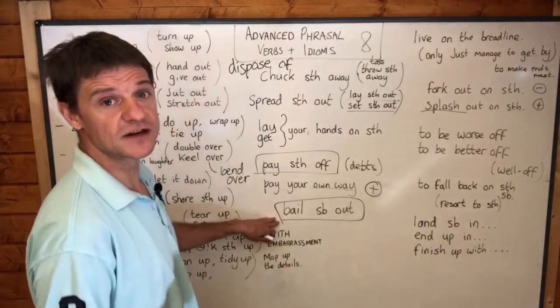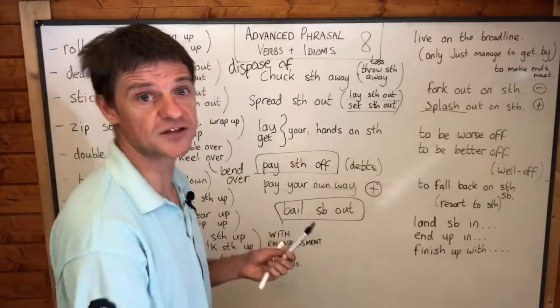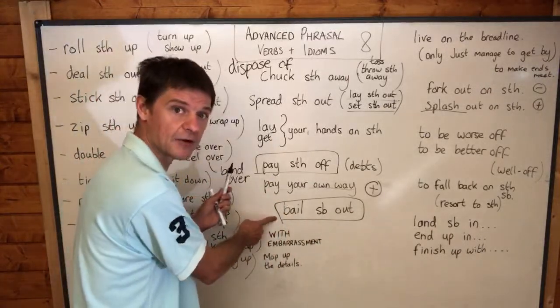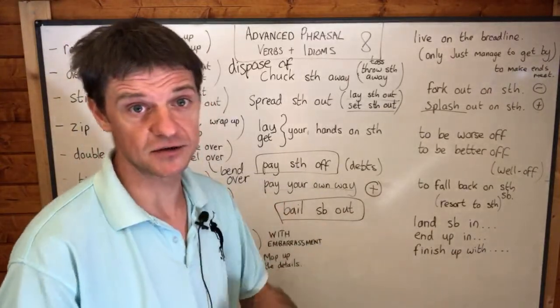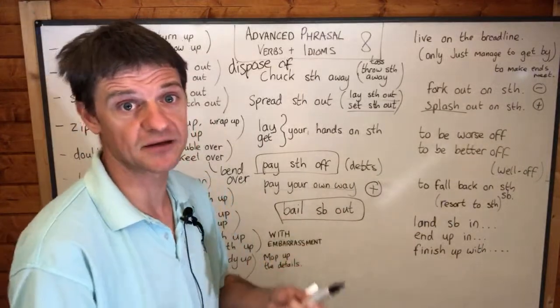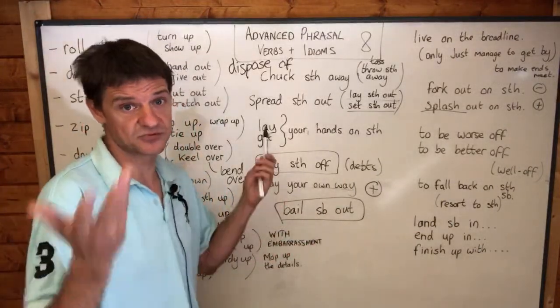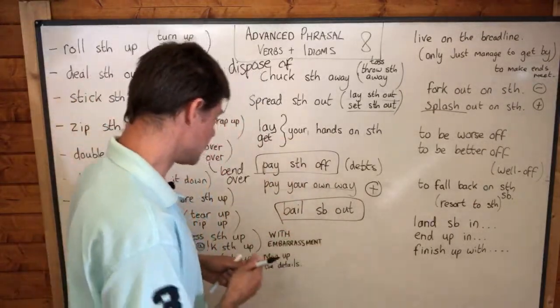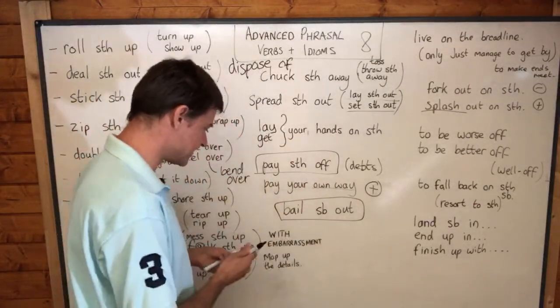But quite often it's used for banks as well. When there was a crisis in 2008, everybody was asking, should the government bail out the banks? Meaning, should they rescue the banks? Should they pump money into the banks to rescue them and make sure that this private business doesn't go bust, doesn't go bankrupt? So that was very often in the news.